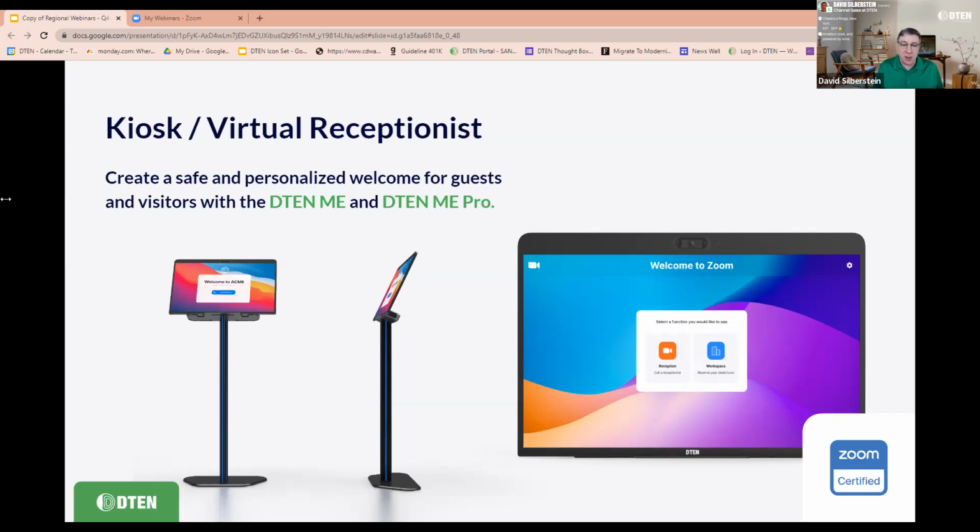In addition to that, we see the D10 Me Pro, Me's and Me Pros being used as virtual receptionists in a kiosk mode. So you can have up to 6 buttons on the screen. Somebody can walk in, and you can name the buttons whatever you want, maybe call receptionist, I have a delivery, et cetera. It will actually launch a Zoom call to whoever the assigned person is. You can have people queue and rotate through appropriately.